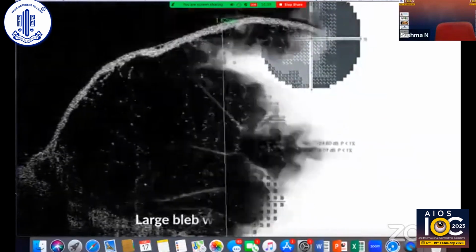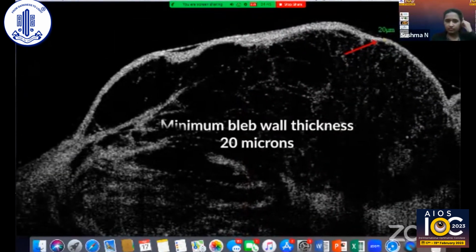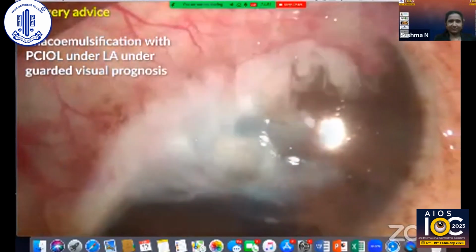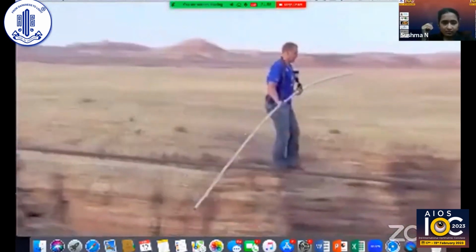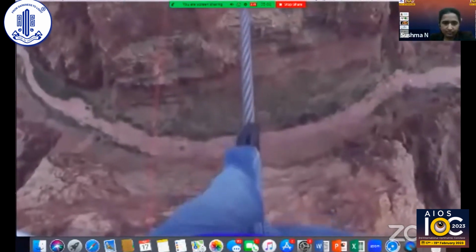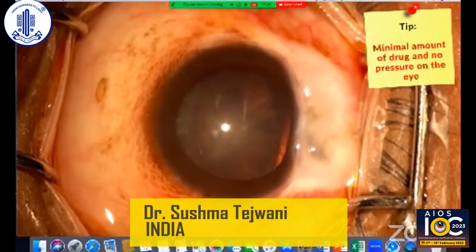The bleb OCT showed a large hyporeflective area suggestive of a high filtering bleb and a thin bleb wall, as thin as 20 microns at some places. He was advised left eye cataract surgery under guarded visual prognosis. Situations like this amount to almost walking on a tight rope, where a little imbalance on either side can be disastrous. Hence, due precautions were taken even while giving the peribulbar block to avoid undue pressure.